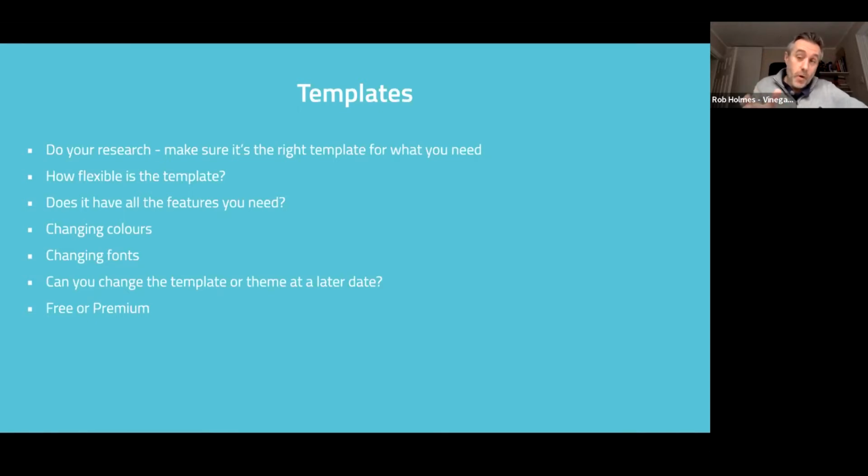The shop is obviously a crucial thing now on websites. All platforms will have templates that include a shop, but not all templates will have a shop. So it's really important that you check that the template you're using includes a shop. Apart from Shopify, they all include shops, but a lot of them aren't necessarily the case. That's another thing to think about.